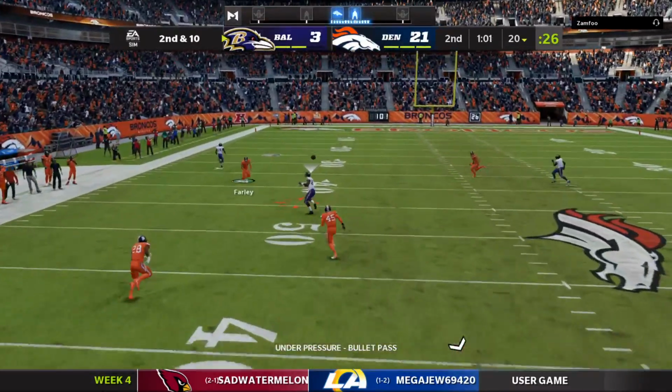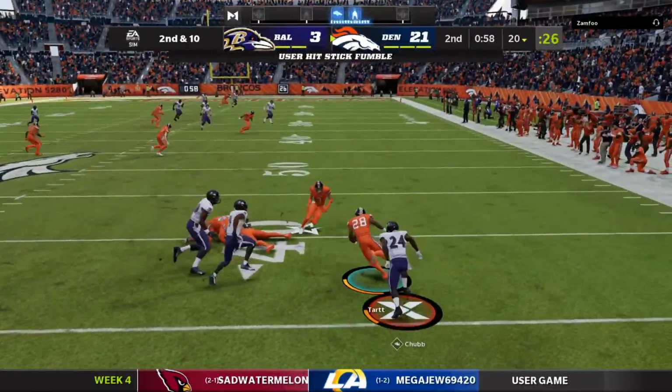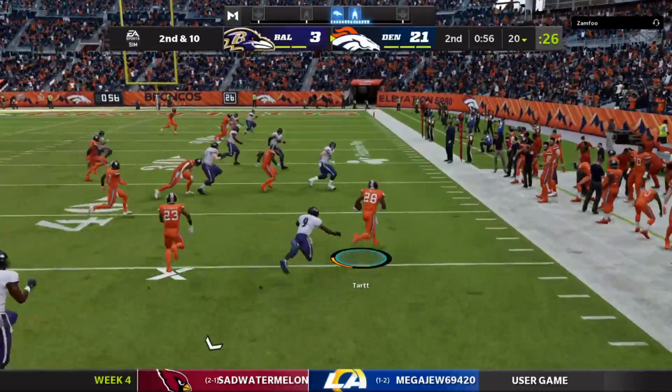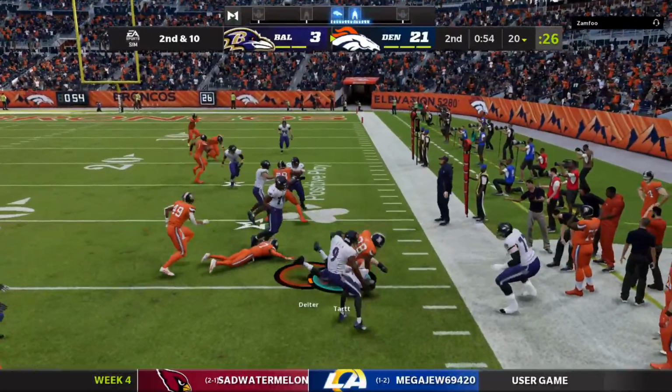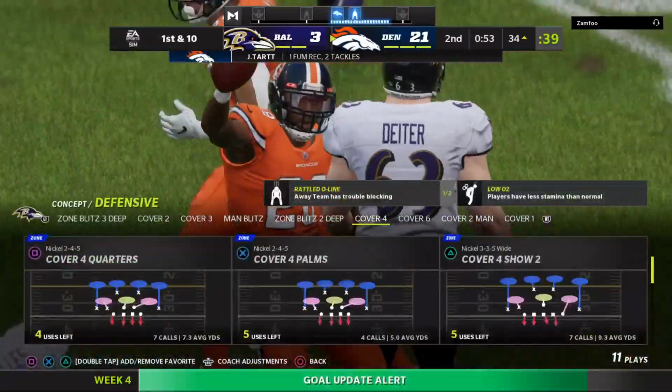He'll let one go deep for Howard. And got his man, complete. And now look at this. Big gain, but a fumble. It's picked up by the Broncos, and he'll get it all the way down inside the 35-yard line.